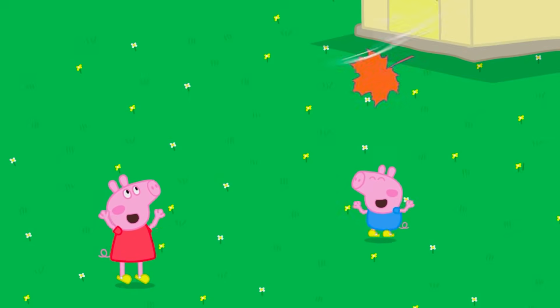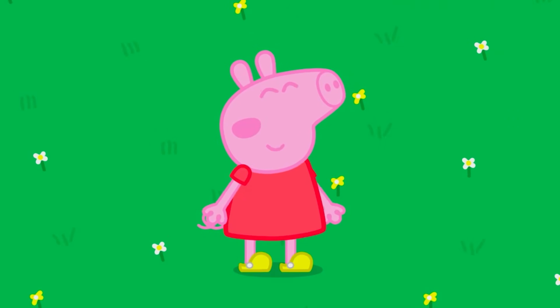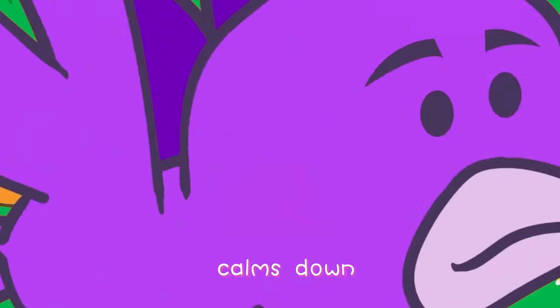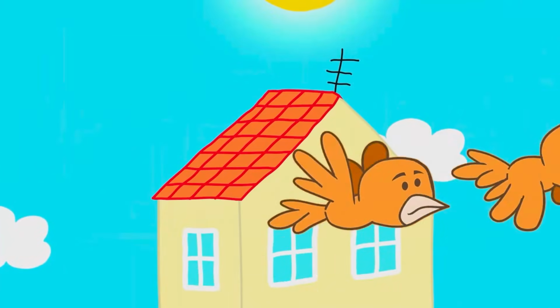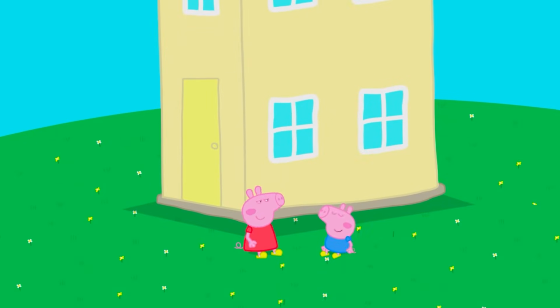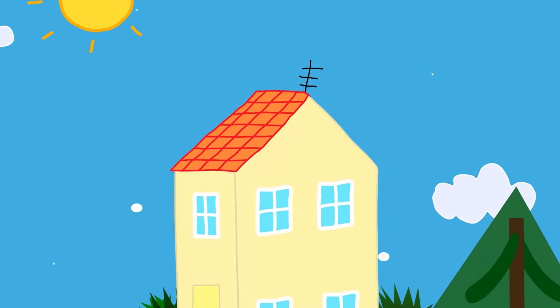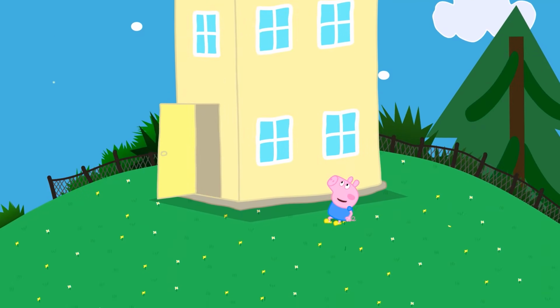Peppa tries to catch a leaf, but the wind is always one step ahead. After a while, the wind seems to get tired and calms down. Peppa and George learn that sometimes invisible things can bring the biggest fun.